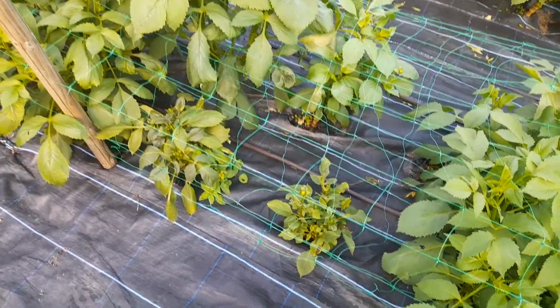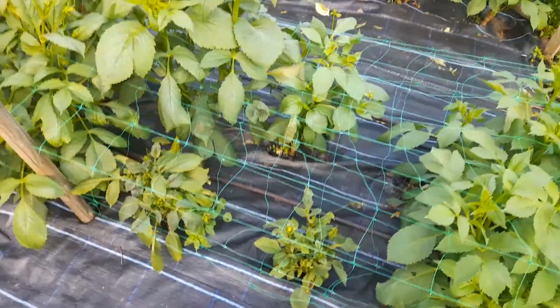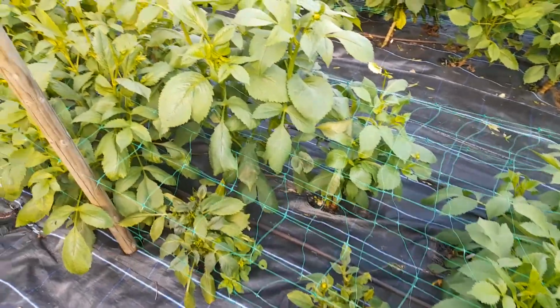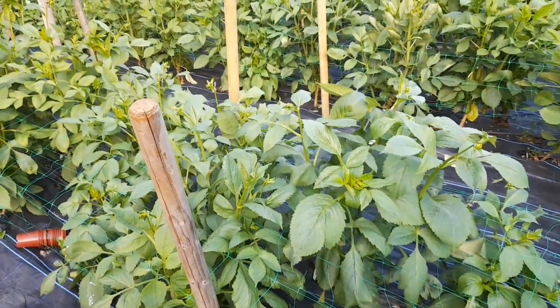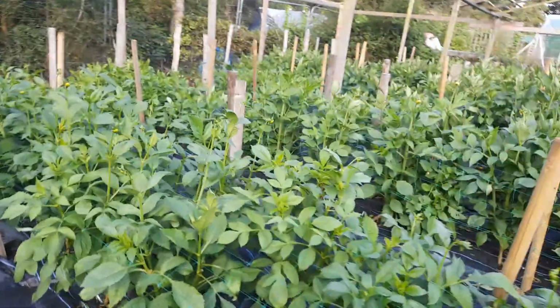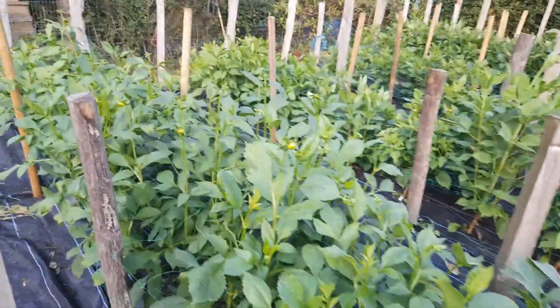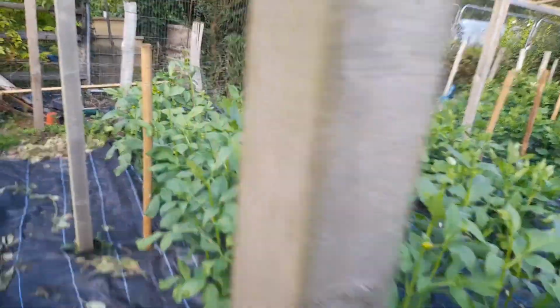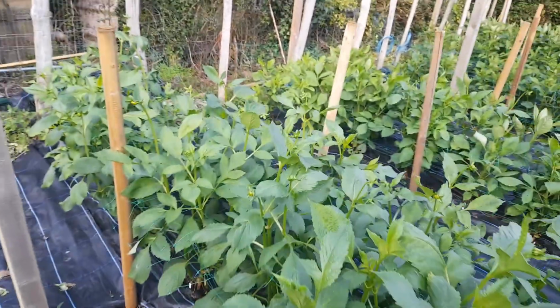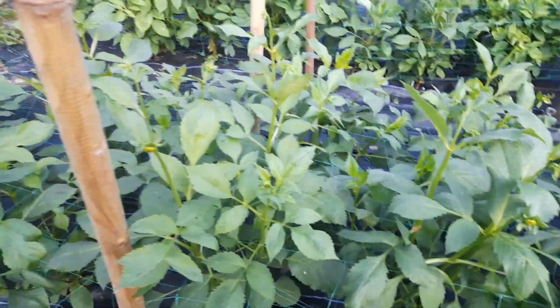Then a couple of poor Eastwood Moonlight plants, I think I'll whip those out, although they may have been replacements, because I did lose a few to root rot early on. And then the rest is a bit of a mixed bag. I've got a few Eastwoods and a few Cream Moonlight. And they're looking reasonable.